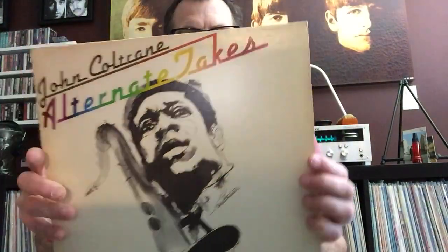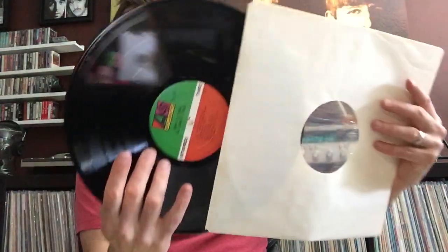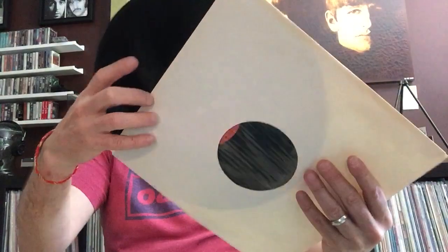This, however, is a Coltrane alternative takes. And this is just on Atlantic. The vinyl's pristine. The sleeve, unfortunately, got a little bit of wear there on the corners. But otherwise, it's in good nick, as they would say back home. And this is some alternative takes of some classic Coltrane. And this came out in 1974.